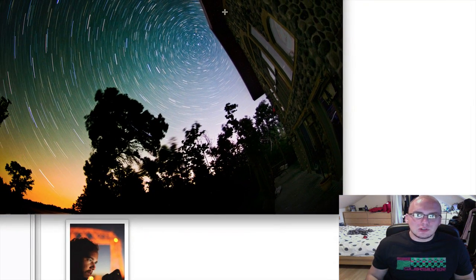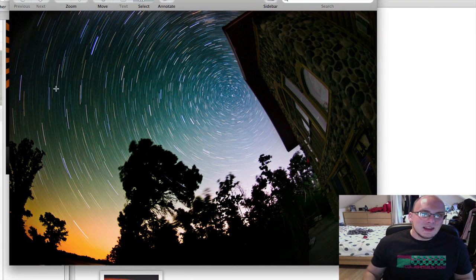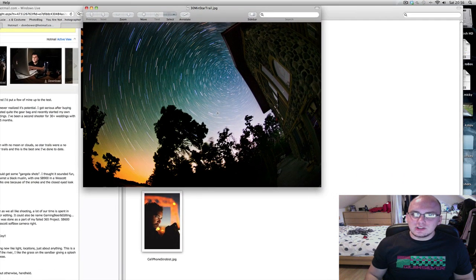But otherwise it's a cool shot how you've got it at an angle, you've got a bit of the house, you've got the trees, you've got the movement of the trees, you've got this also full change of color in the sky from orange down here to black up here to kind of purple over here. Is a very interesting shot. I would like to see more of this stuff.